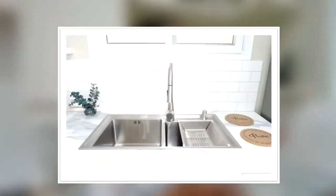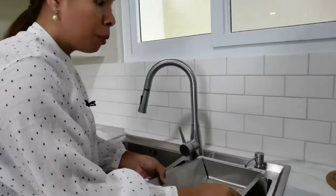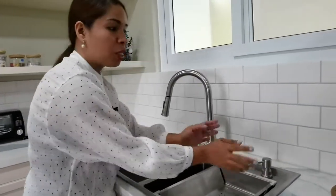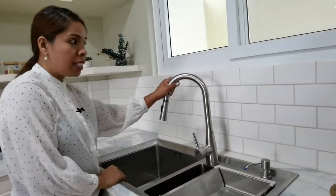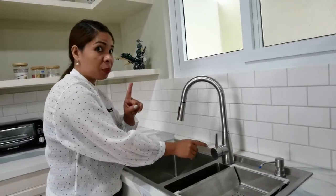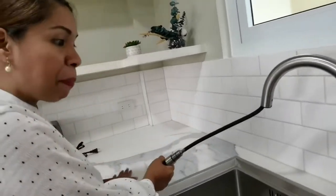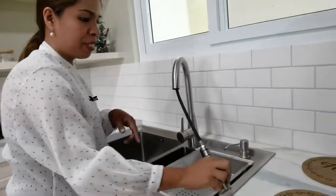And here, gusto ko palang i-emphasize, no? Dito yung soap dispenser. And this one is the faucet, right? At, wait lang. Ay! Natapon! Yan po ang purpose niyan.